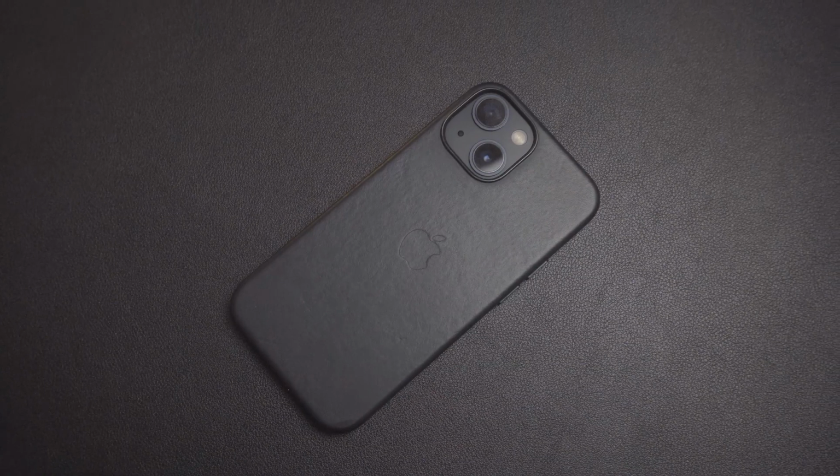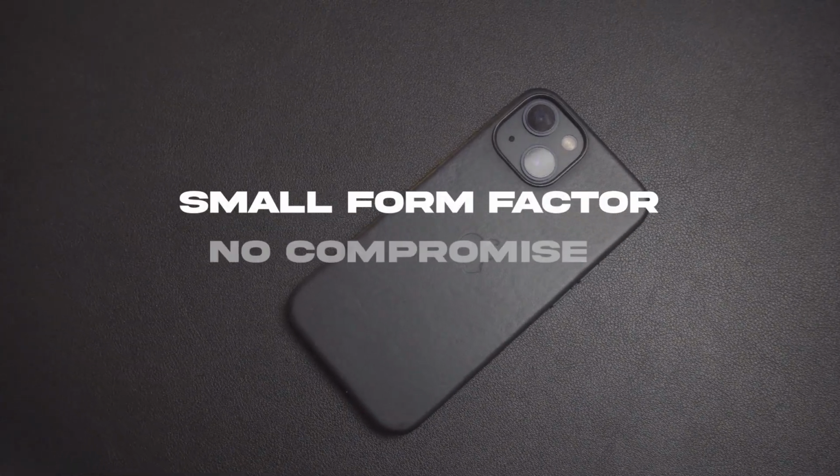So we've had the iPhone 13 mini for about 3 months now, and it's about that time where we can make accurate reviews of the device. And like I said in the intro, my favorite this year has to be, hands down, the 13 mini. So let's jump into why I think that. Small form factor with no compromise.